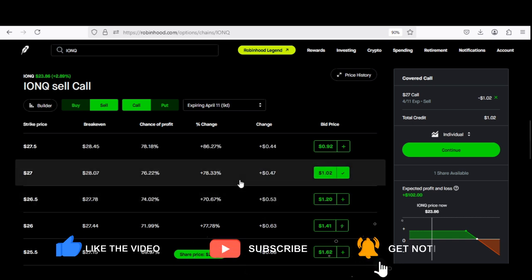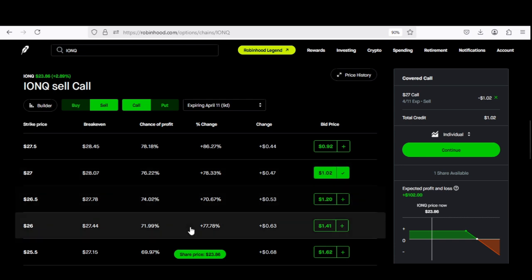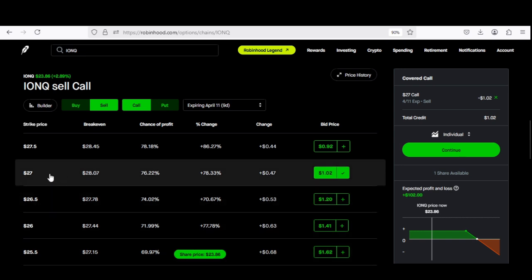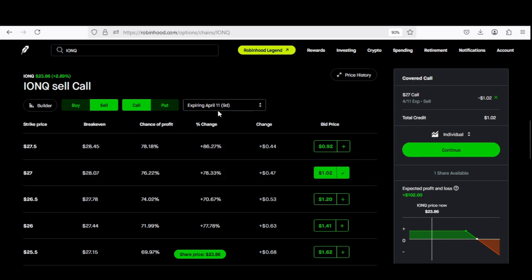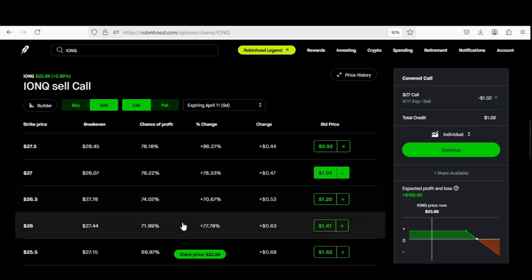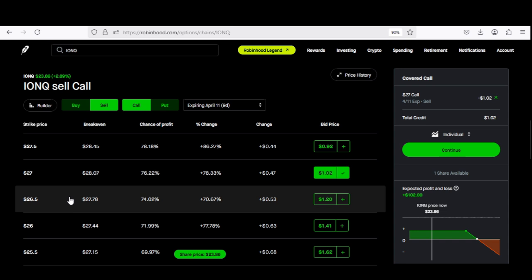Okay, so once again, in maintaining that weekly paycheck from options, this is how this could go. We did say we bought 100 shares at $24 per share, and now we're going to be selling at $27 if our strike price is hit come April 11th. If that happens, we're going to get our investment gains, which is going to be the difference between $27 here and the $24 per share we paid, which gives us $3. We're going to multiply your $3 by 100 shares, and that's going to give you $300.